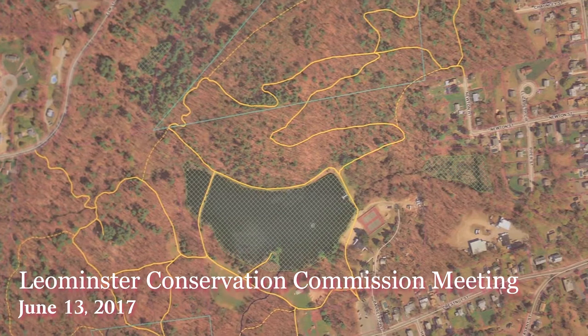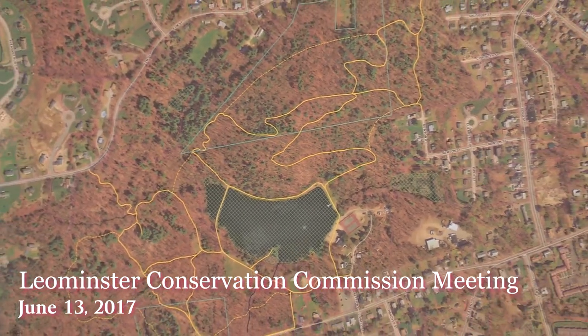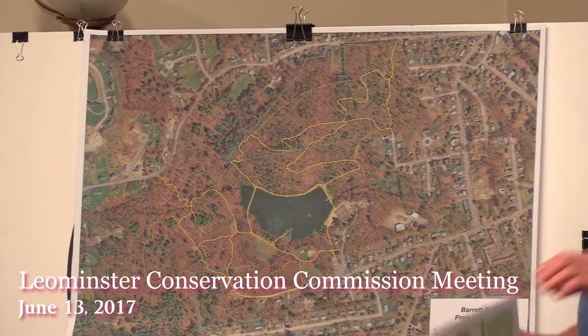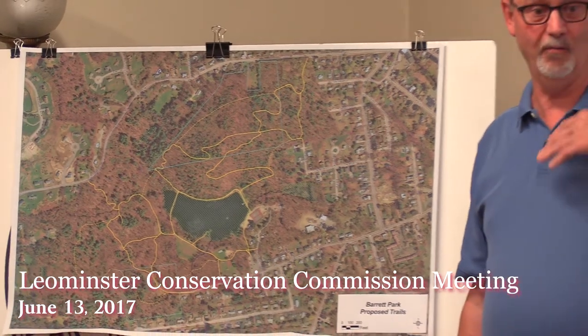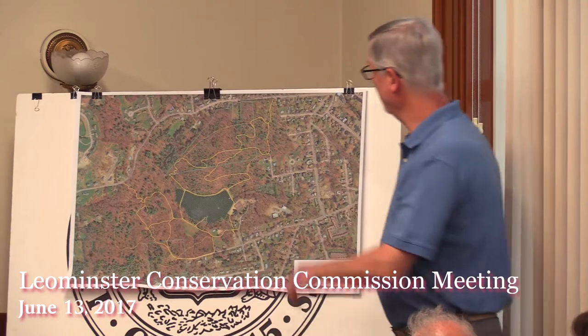Dick, I have a question for you. On the north side, I see that parcel outlined in blue. Are you proposing another trail in there, that dotted line? Not at this point in time. To complete the trail network, we will eventually come back to you and ask for permission to do that.